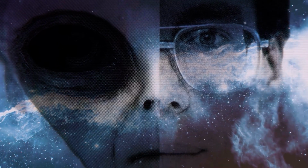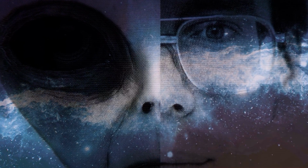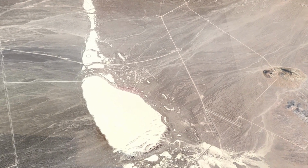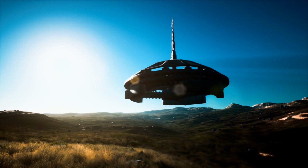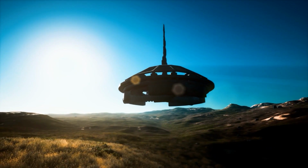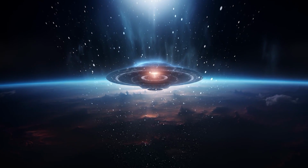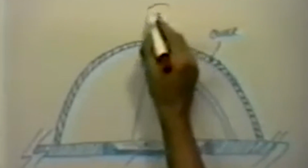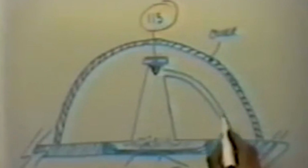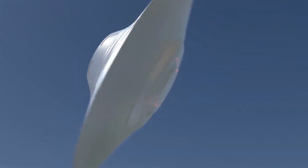Bob Lazar's story takes a deep dive into the realm of science fiction with his claims about UFO technology and Element 115. According to Lazar, the secret S4 facility near Area 51 housed extraterrestrial spacecraft powered by technology that was not just beyond human capabilities at the time, but also seemed to challenge the very laws of physics as we understand them. At the heart of these spacecraft was Element 115, an element that, according to Lazar, was the key to unlocking their mind-boggling capabilities.